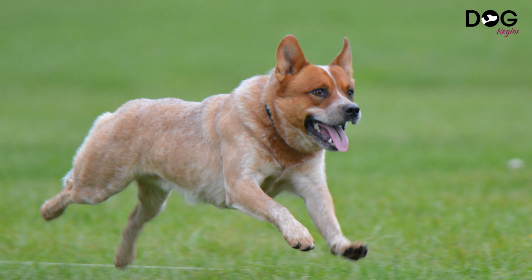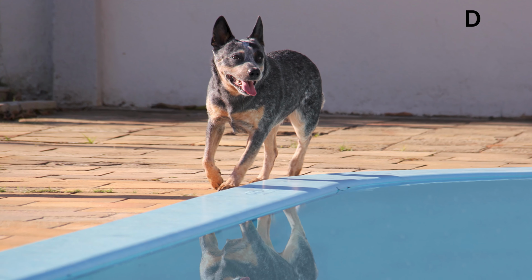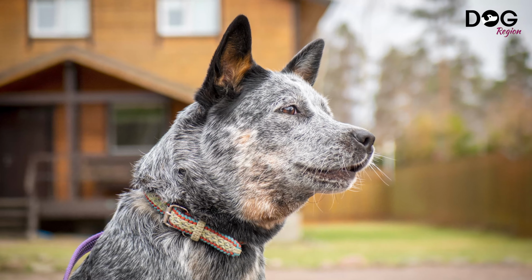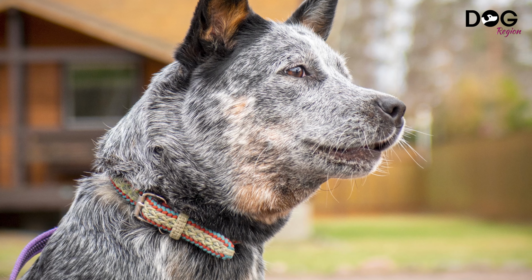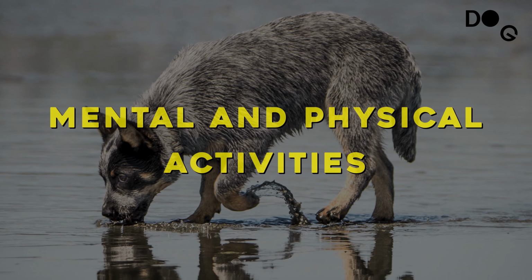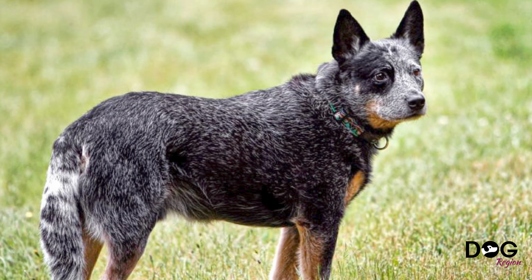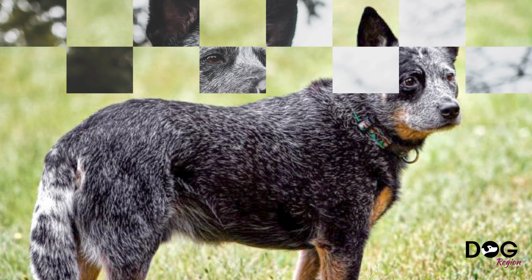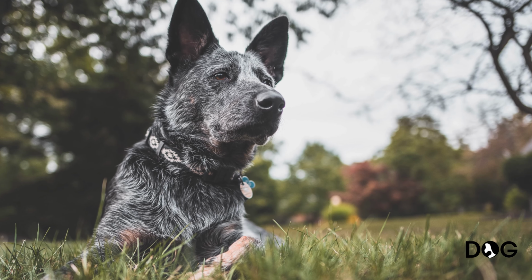This breed has undergone numerous crossbreeding to produce its current iteration. An Australian cattle dog cannot be left unattended, and the heeler dogs require a job to keep them out of trouble and prevent them from becoming destructive, in contrast to other dogs who prefer to lounge around and relax all day. Make sure they're engaged in mental and physical activities that will exhaust them if you're not going to employ them for herding. Even if you intend to take a heeler for daily walks, forcing him to live in an apartment or condo is not a good choice. They require a house with lots of room for movement.